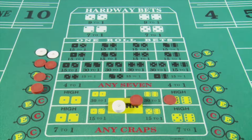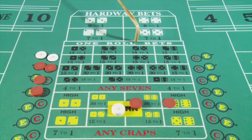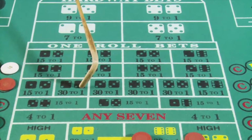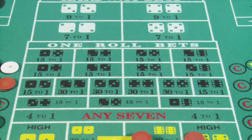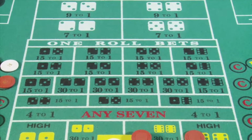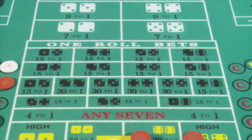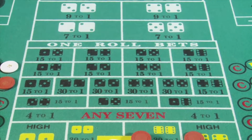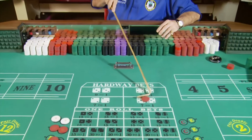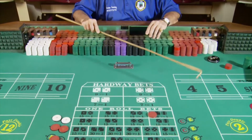Okay, these are all one roll bets. As far as math, it's 15 times whatever it is, and over here it's 30 times whatever it is. There is an easy way to learn how to make a payoff on a 15 to 1. Anything 15 times, you would just do it like so. If this bet wins, we know 10 times 15 is 150.